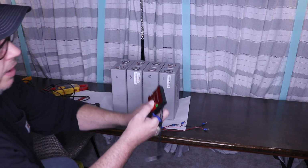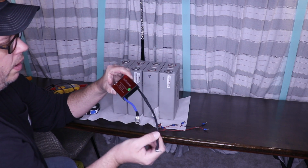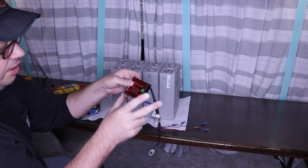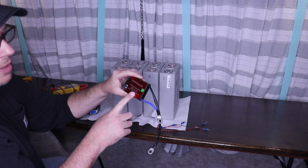This is not actually the BMS I want to leave on this battery. This is the only one I have right now. The other one that I have ordered coming is very similar to this, just a little bit bigger, a 100 amp BMS. This is a 60 amp BMS.